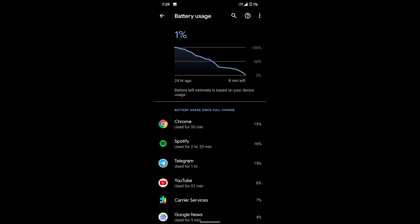For day 3 on my Pixel 4, I have a screenshot here. I'll share it with you guys. 7:55 a.m., 100%. And I got down to 1% today at 7:39 a.m., so it didn't even make 24 hours.